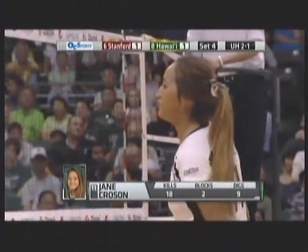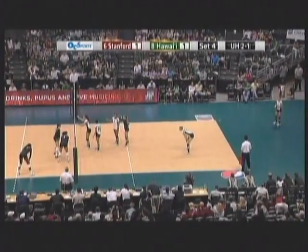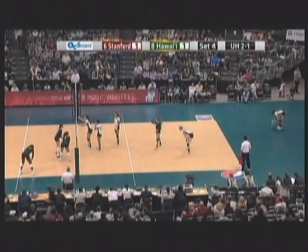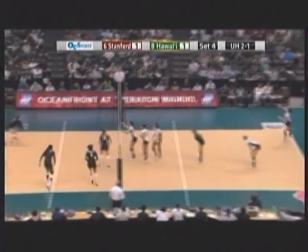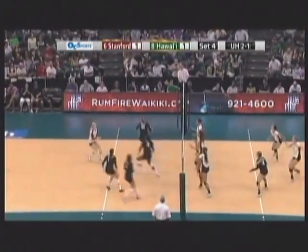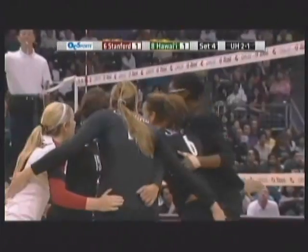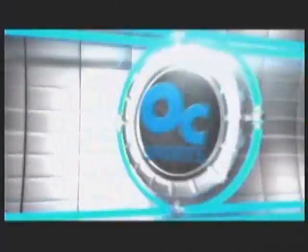So we're tied at 1. Maeda to serve for Hawaii. Hawaii wins this set, they win the match. Maeda to serve. Gets it across. The ball is dug up, pushed over. Good pancake dig by Longo. Croson gets it across. In the air by Burgess. Here's Williams. And Williams able to just penetrate that double block easily. Croson and Adolfo. So it is 2-1 Stanford.